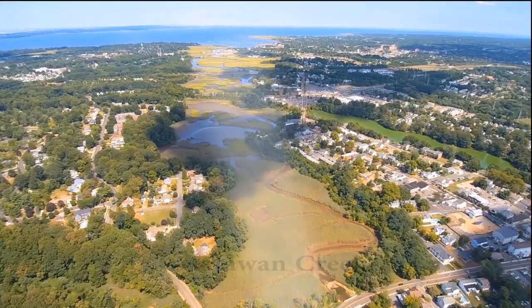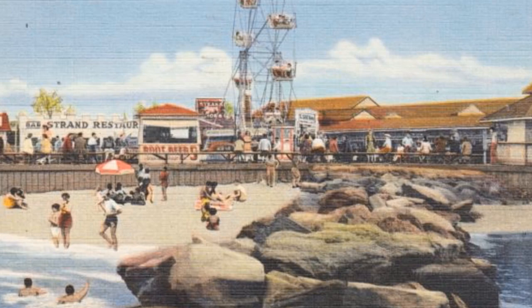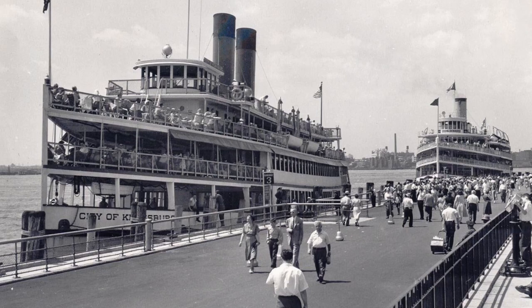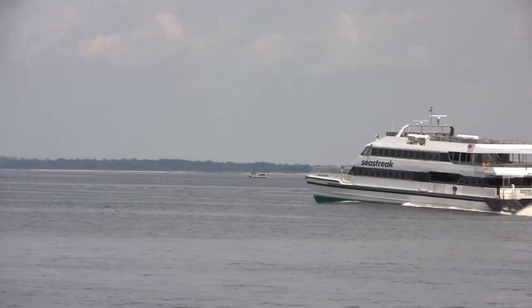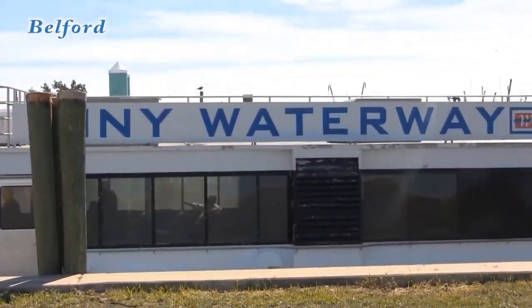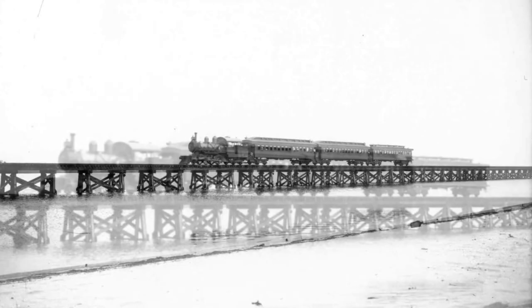The steamships and ferries brought people to such places as Keansburg Amusement Park and Highland Beach on Sandy Hook. The city of Keansburg Ferry actually operated here until 1963. Today, the Sea Streak Ferry and the New York Waterway Ferry carry mostly commuters to New York City and back again by the end of the day. The train which ran along Raritan Bay is gone.